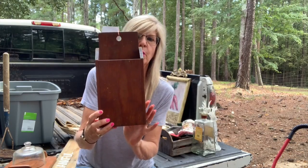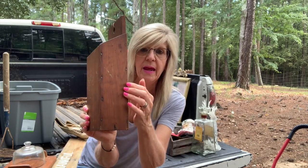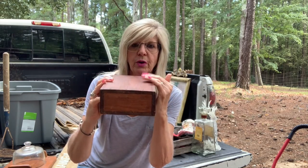I got this little, this is called a wall pocket wood box. You can tell this is old. You can tell it was probably handmade because of these little nails on the side here. This has great quality little aged wood on it.